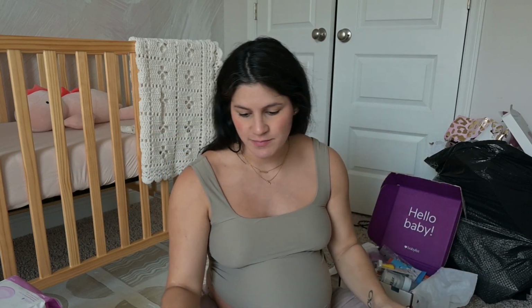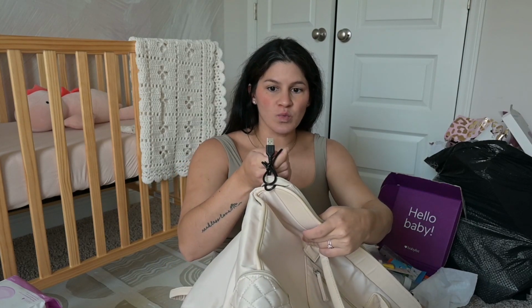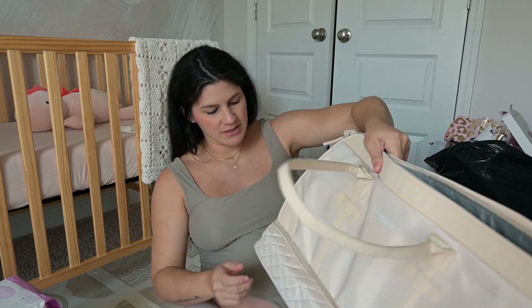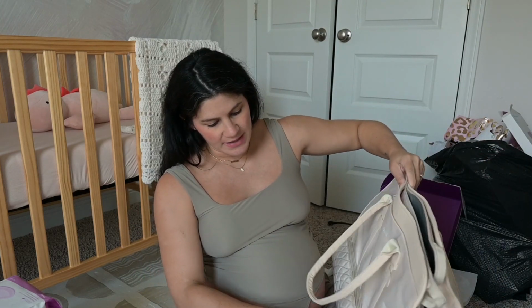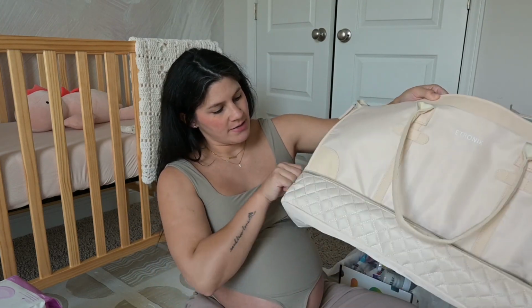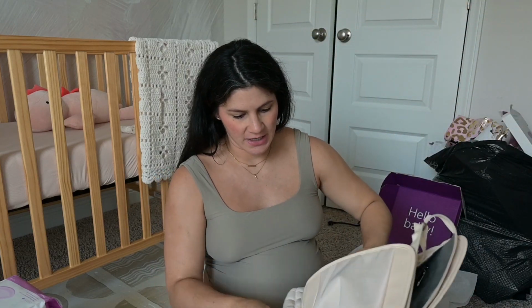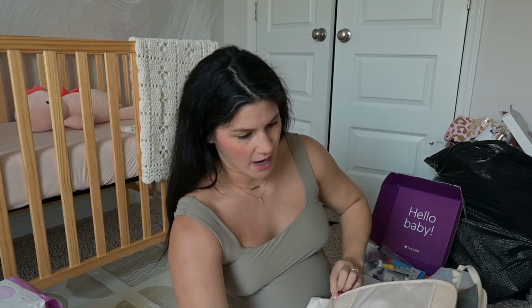It has a USB cord on the inside as well, so you can like charge up things if you need it. And the bottom is also a space for your shoes, so you can unzip it and put your shoes in the bottom. So I'm really excited for this bag. I feel like it's gonna be able to hold everything just fine.